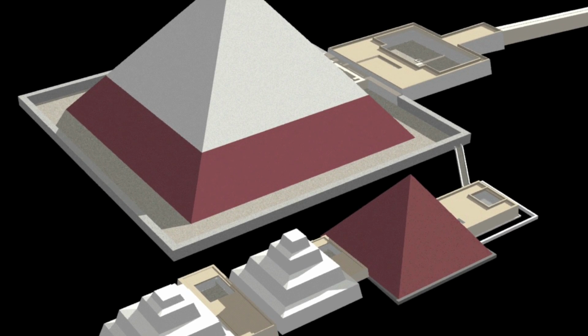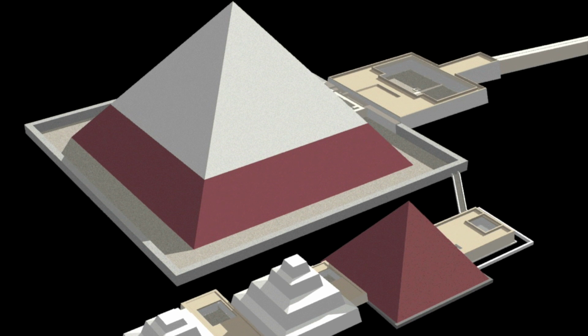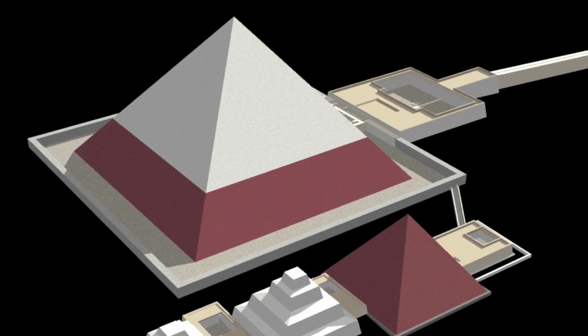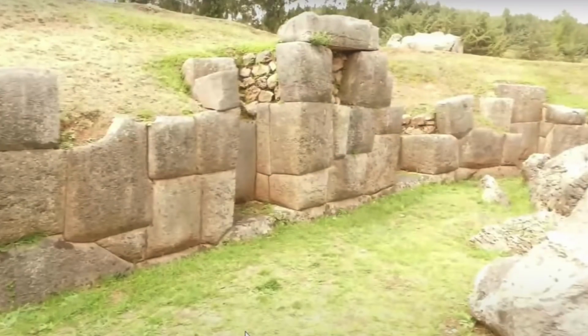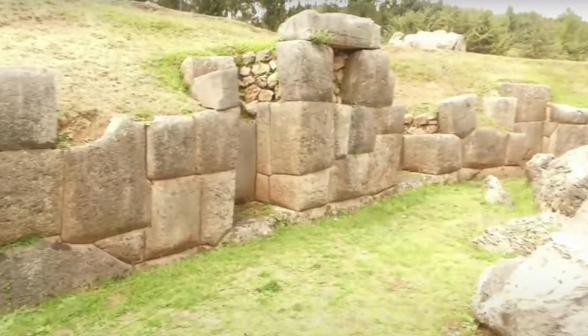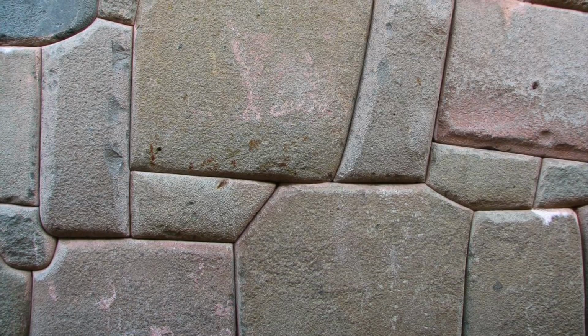Back to the subject of this video, and my idea that granite casing was added for protection from water came to me whilst researching Sacsayhuaman, and I believe the polygonal masonry style was adopted for sites that would be in the vicinity of water. To be clear, I don't believe polygonal masonry was used exclusively for sites subject to water.